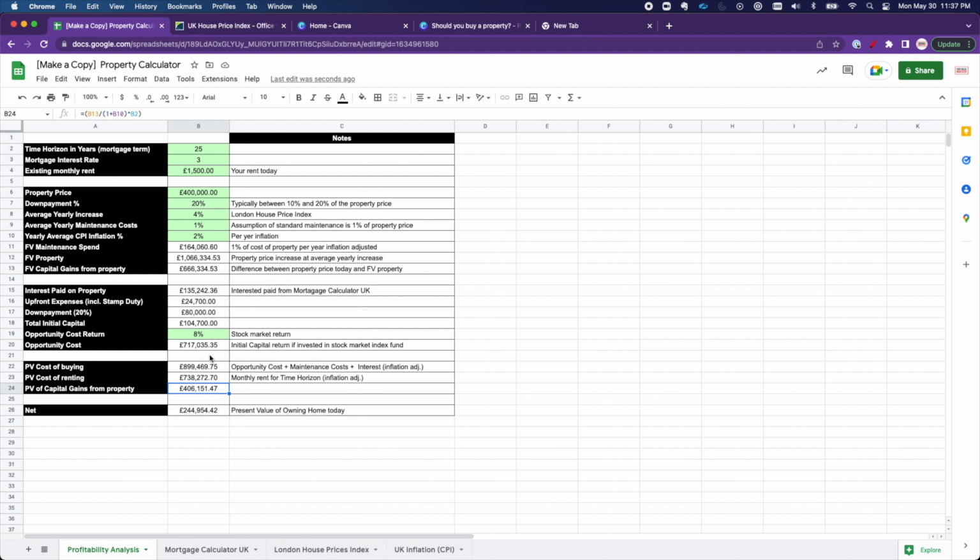Now either way, we see that the net here, if we subtract the present value cost of buying minus the cost of renting, plus the capital gains, then if we calculate that, we are left with £240,000.